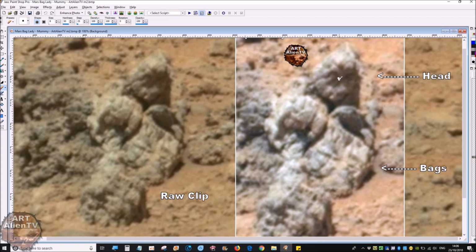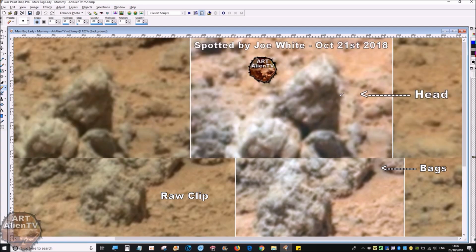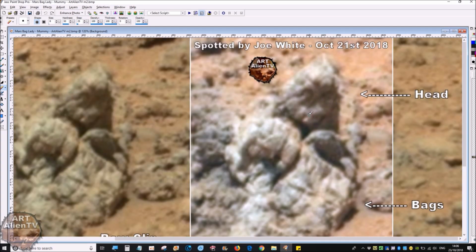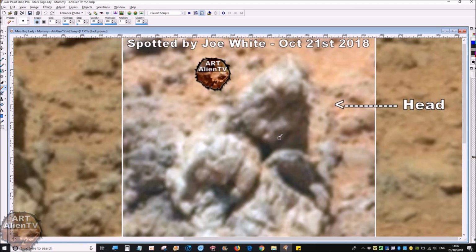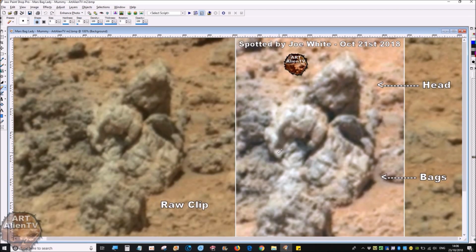You've got two eyes, which I think are pretty clear. Just there. You've got a nose here, and you've even got a little chin and the two teeth. Like that, okay? If you look carefully, you've got one there and one there. So those are sticking out, and you've got a little chin here underneath, right?